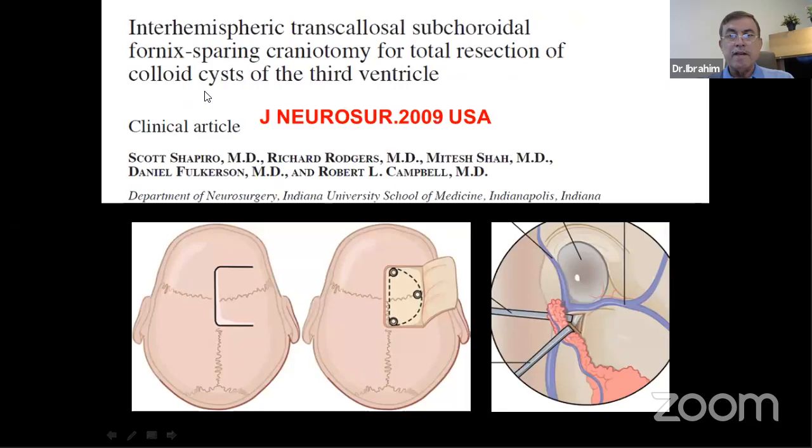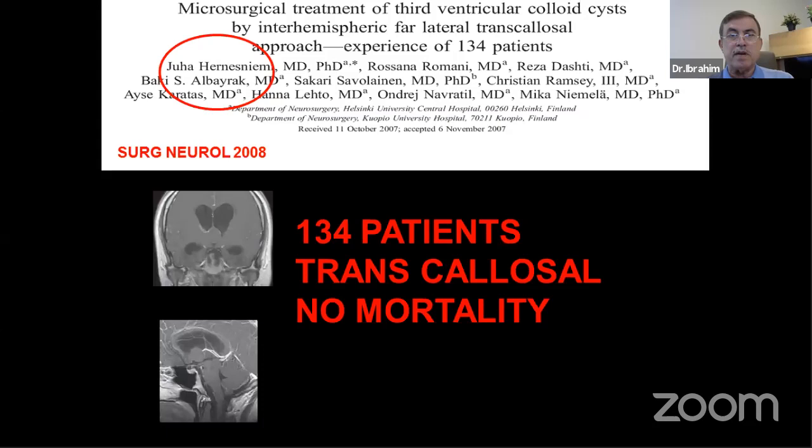So many approaches for the microsurgery. Again, this is the paper I mentioned by Jeha, Yuha, if you like to call him: 134 patients, transcallosal in all patients, and he had no mortality. So surgery can be done, you can excise them, and most of the time, rarely you will get any recurrence. Let's see endoscopy.